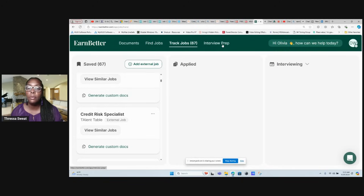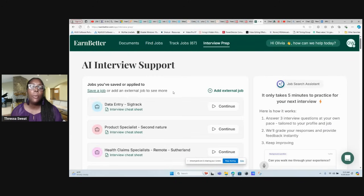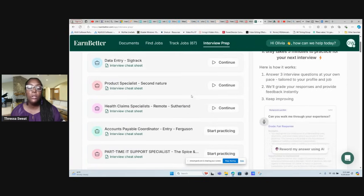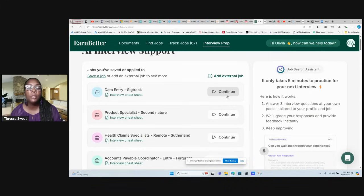Since I'm speaking of interviews, you can go to interview prep. Once you apply for jobs, it generates an AI interview sheet. So if you get a call back, like from SigTrack, they will give you some questions that they will ask you. Also, you can role play. You can hit start practicing, and on the other end, there's a pre-recorded interviewer asking you 3 interview questions at your own pace, tailored to your profile and job. They will grade your response, provide feedback instantly, and you keep improving. It only takes 5 minutes to practice for your interview.